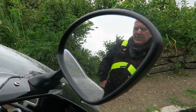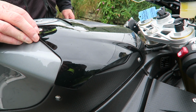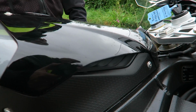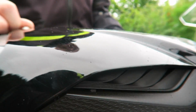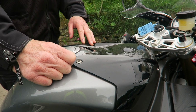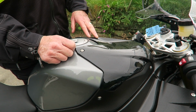They've got this protection on the tank, and I'm not sure whether that's what that is there for. Whether it's just a bit of fairing to take wind off the front of the tank. Well, there are some vents here, so whether or not that's to aid with the cooling of something, or even just aesthetics. But I tell you what, you couldn't put a tank bag on this bike. You'd have to have your head in it because it would be that small. But I'm sure they will do one.